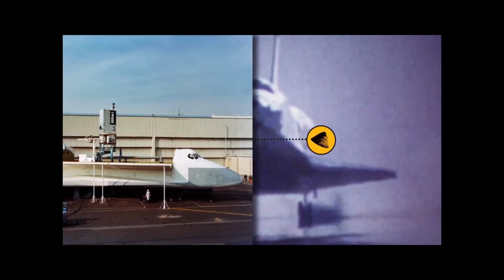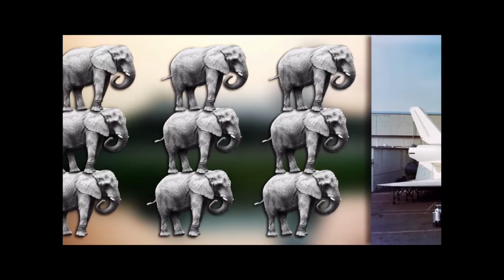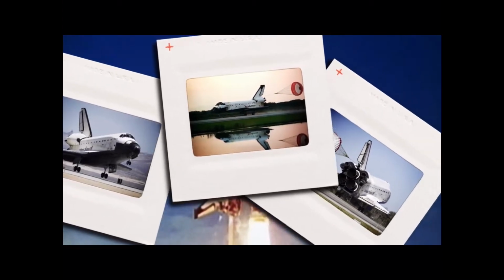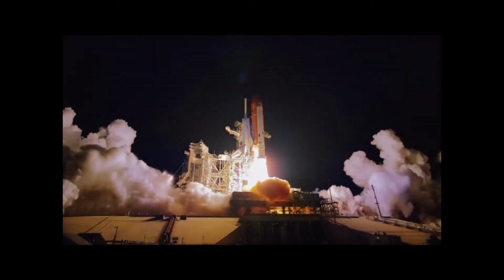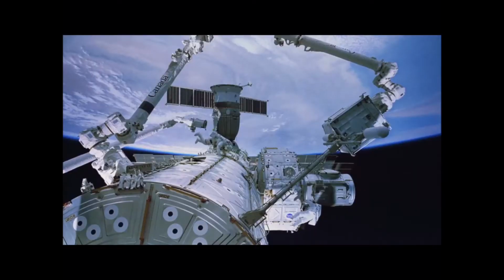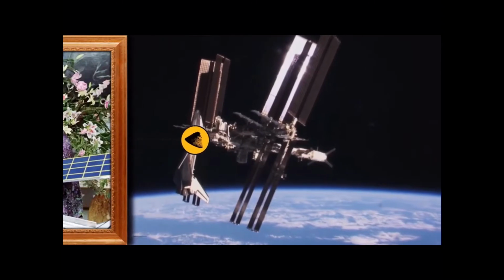Only this space plane could flex some serious muscle. It could carry 55,000 pounds of cargo. That's like carrying the weight of 9 elephants. Most importantly, it was reusable, and talk about use. Between 1981 and 2011, the shuttle flew more than 130 successful missions. 37 of those missions docked with the world's orbital outpost, the International Space Station.